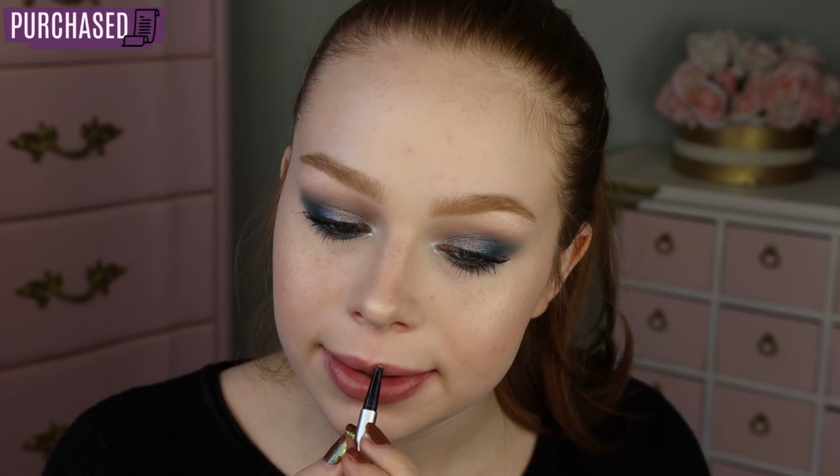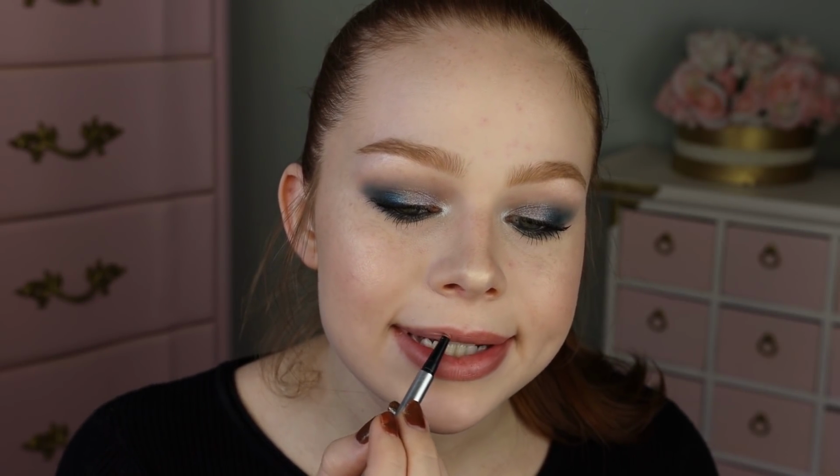Okay, last but not least, I have the Lunar Beauty lip gloss in the shade Dreamy. I absolutely love this one, but I'm going to go ahead and first apply a lip liner. This is the Dose of Colors Casual Lip Liner. And I'm just filling in my lips with that too. Alright, now going in with the Dreamy gloss on top.